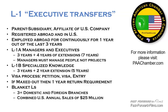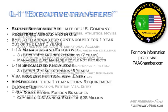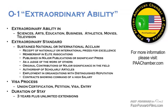The final non-immigrant visa category that I'm going to be talking about, and these are just the common visa categories. There are numerous visa categories. These are just the basic common business-based visa categories. But the last one is what's called extraordinary ability aliens. These are people who are foreign nationals of extraordinary ability in the sciences, the arts, education, business, athletics, movies, and television. Again, what you have to prove is that the person is extraordinary.